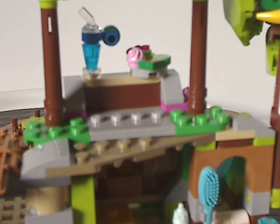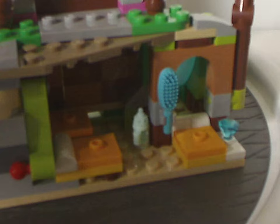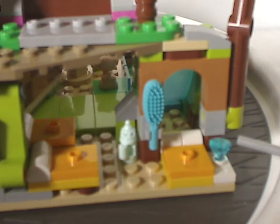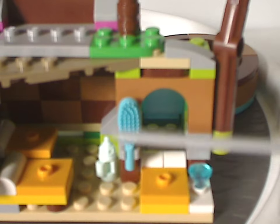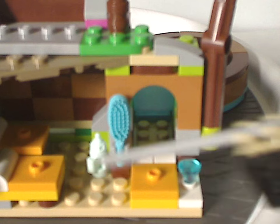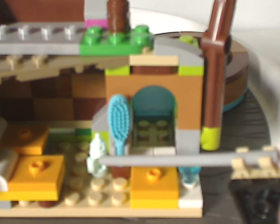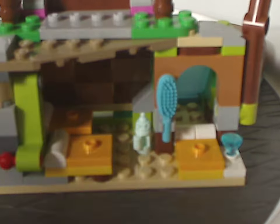And then, as for the back side, you get kind of a little nestling area, but also with a gem piece in light blue right there, and the opening door from earlier, and also a few little beds that are all on orangey-yellow jumper plates, and also curved little bricks there, and of course a baby bottle and brush for nursing the animals, those little critters, but yeah.